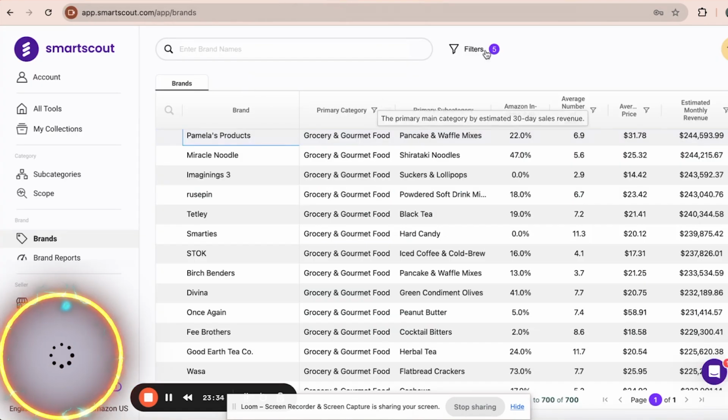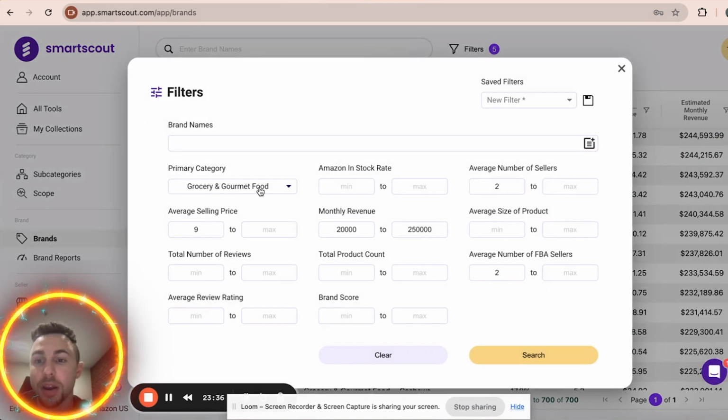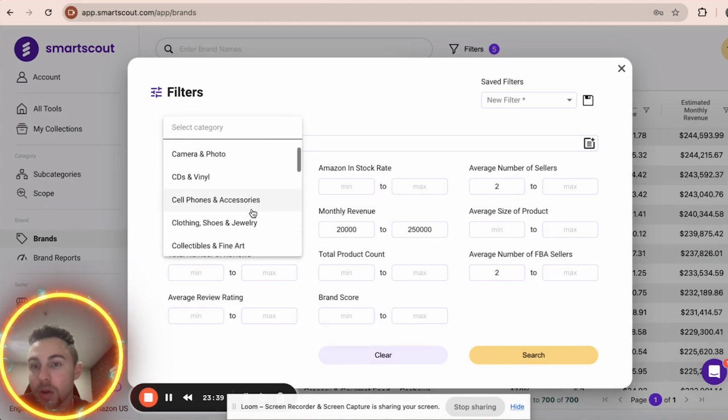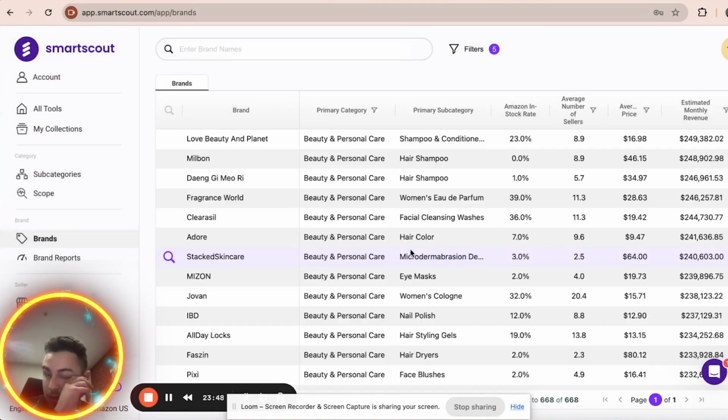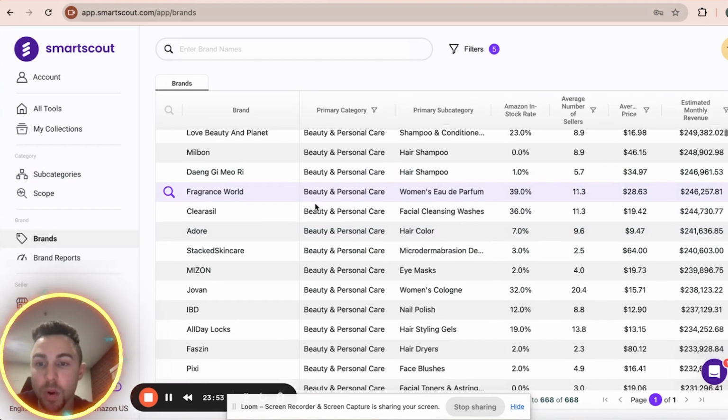And I'm going to jump back to Smart Scout because I want to show you guys another example in a different category of a product that is consumable or replenishable. This time we're going to jump into the beauty and personal care category. So we're going to go ahead and click search, and from here, we're just going to scroll again to see what we can find.